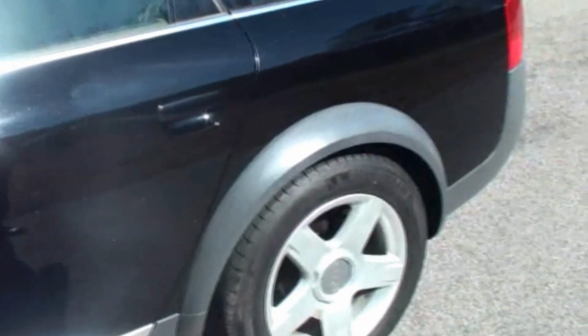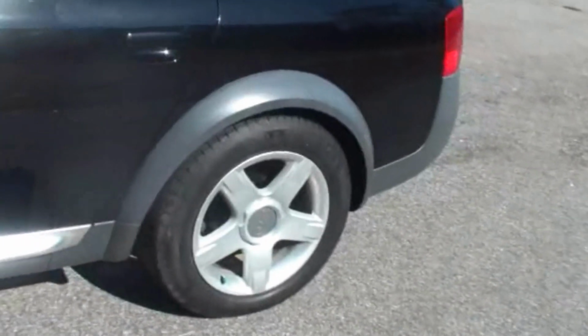You have 17-inch 5-spoke rims, all-around Michelin tires. Good tires on them. Very quiet car, very powerful. Very nice car. I like it very much. And it's very utilitarian. It's got the Bose sound system.